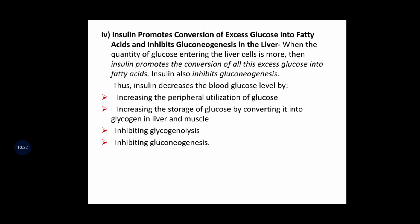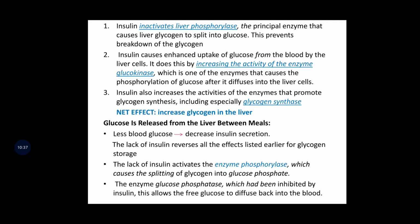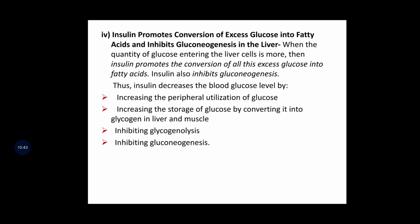So the fourth point in carbohydrate metabolism, already we have talked about three points. Okay, insulin increases the transport and uptake of glucose, storage of glycogen, and the use of glucose by converting this glucose into glycogen through all these actions. The fourth point is that insulin promotes the conversion of excess glucose into fatty acids, and this will inhibit gluconeogenesis in the liver. Whenever the quantity of glucose is more, then what happens? Insulin promotes the conversion of all this excess glucose into fatty acids.